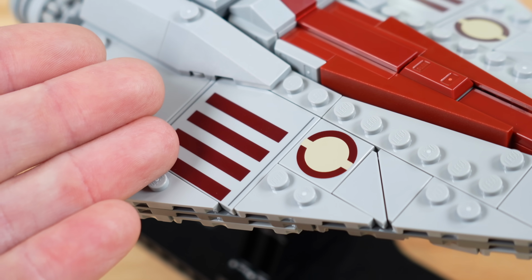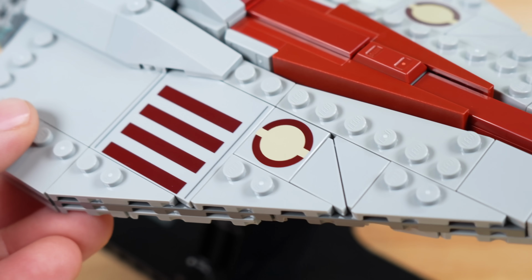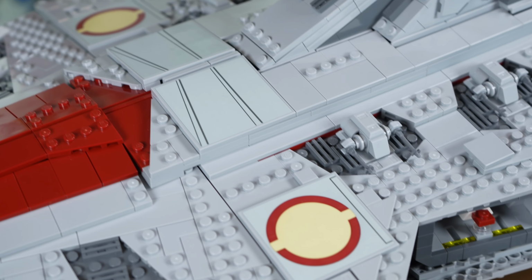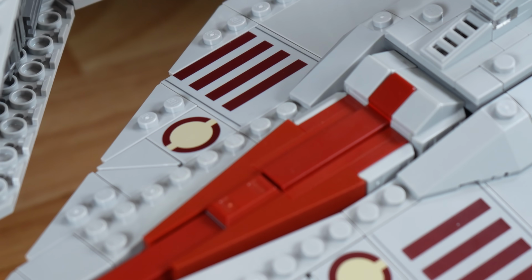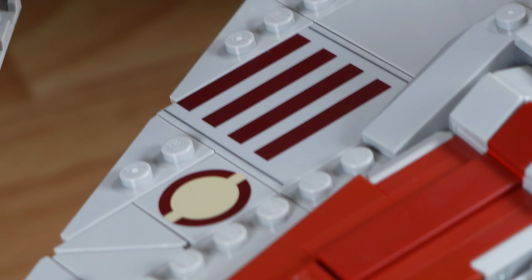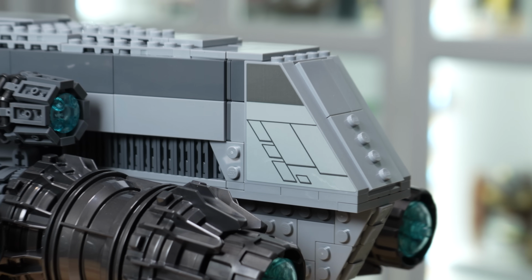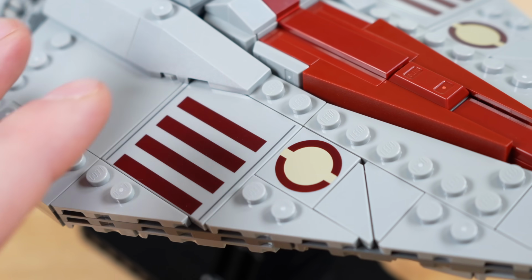The big benefits of using the prints versus the stickers, obviously one, quality, just makes it feel like you're getting more for your money at $50, but also you don't end up with the stupidly mismatched gray colors, so it's just the same light gray going from piece to piece on top of this Acclamator, and that is something that on the UCS Venator, a $650 set, is a huge problem. It looks atrocious on there, but on this set, it's beautiful.